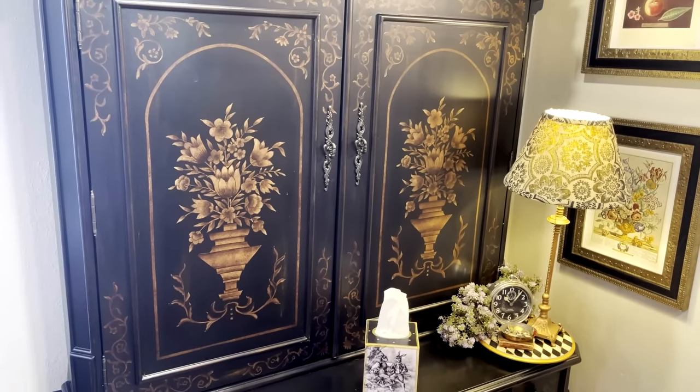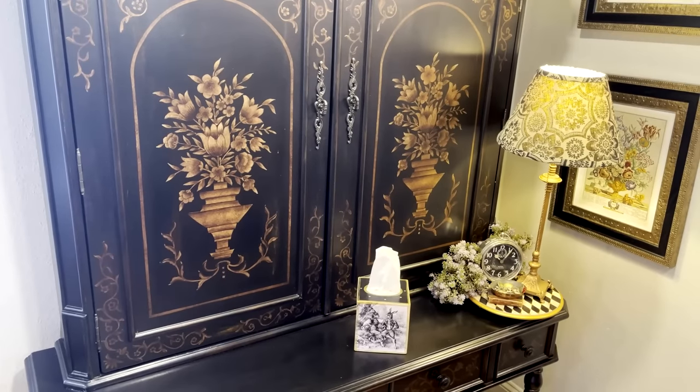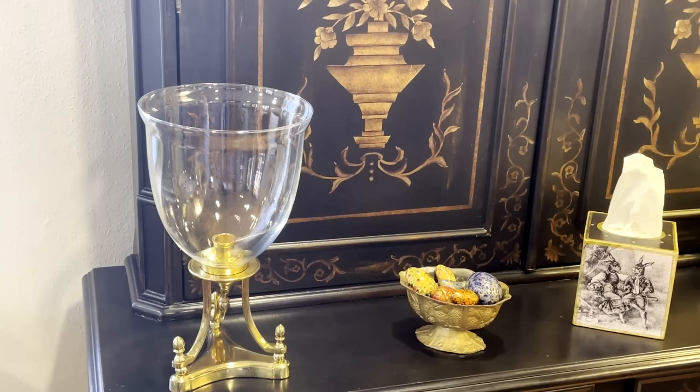Because sometimes when we're around too much new, it's like, oh my gosh, I'm not comfortable. Do I sit down? Do I stay in this room? And I don't ever want to have an area like that in my home. Lived in, for sure, lived in.